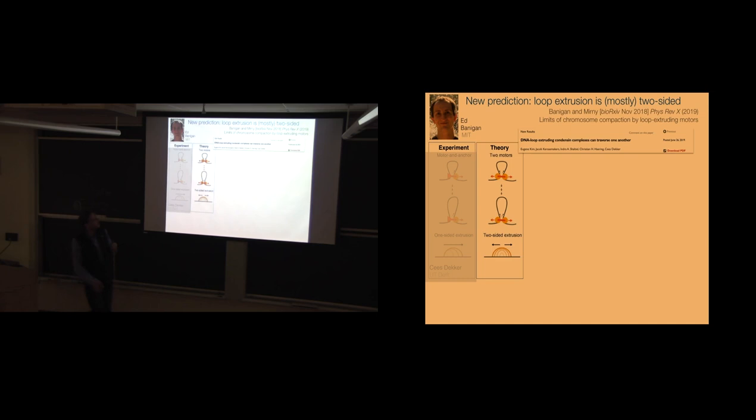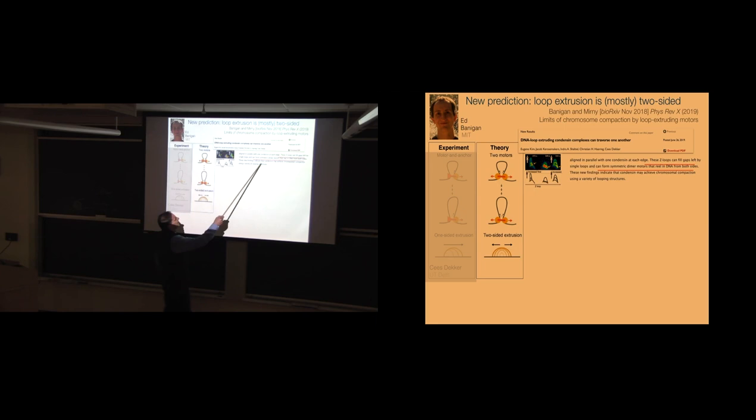And then Cees Dekker has a bioRxiv preprint where they looked more carefully at these enzymes, and they're saying they form what they call Z-loops that can be symmetric motors that reel DNA in on both sides. Now they're seeing two-sided extrusion. So this prediction seems to be confirmed to an extent.